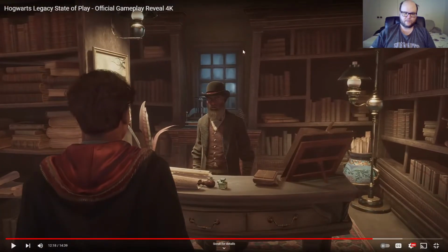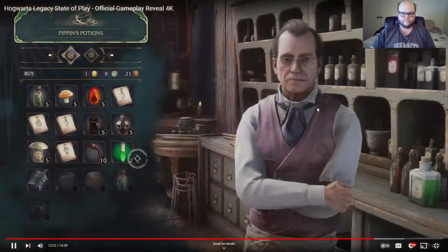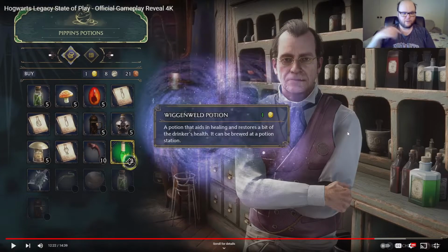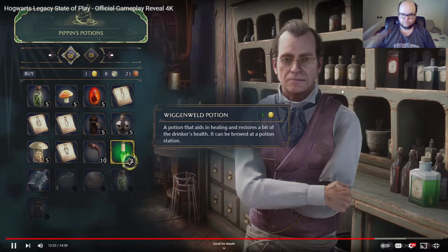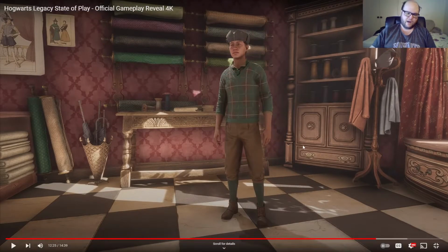So we have our book store, potion ingredients and recipes. Oh, everyone say in the comments, say hi to Pippin, because you're going to be needing him quite a lot for potions, ingredients, recipes. And please make sure that you do have the right sickles and galleons. The seeds for magical plants, to all sorts of things, and our tailor shop.